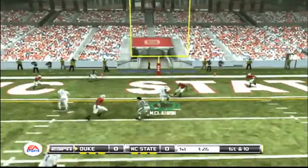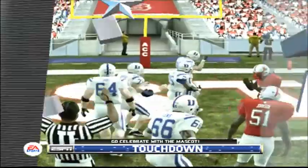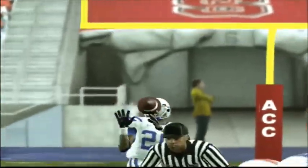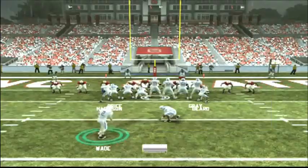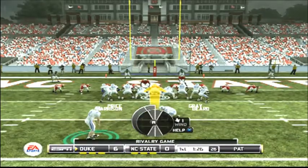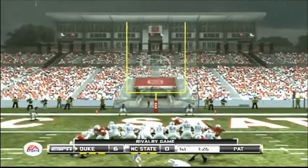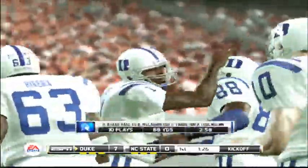Back to pass. Throws to the halfback, touchdown. They decided to go to the running back on that touchdown pass. Just a nice job by the quarterback of showing great patience here, going through his progressions, quietly finding the back to get into the end zone. And he converts the extra point. And here's our drive summary.